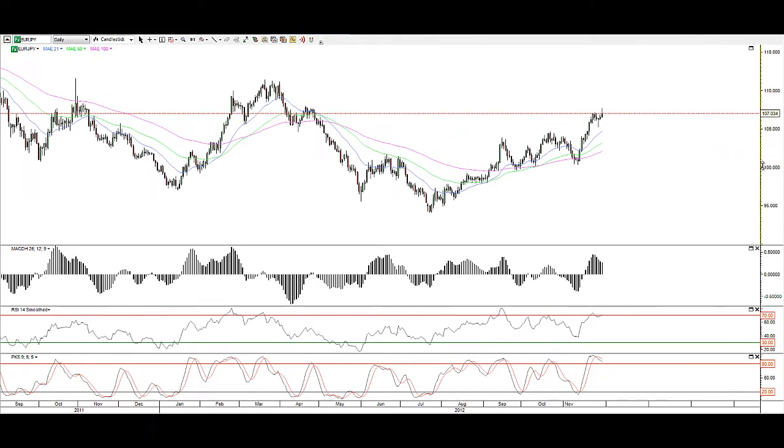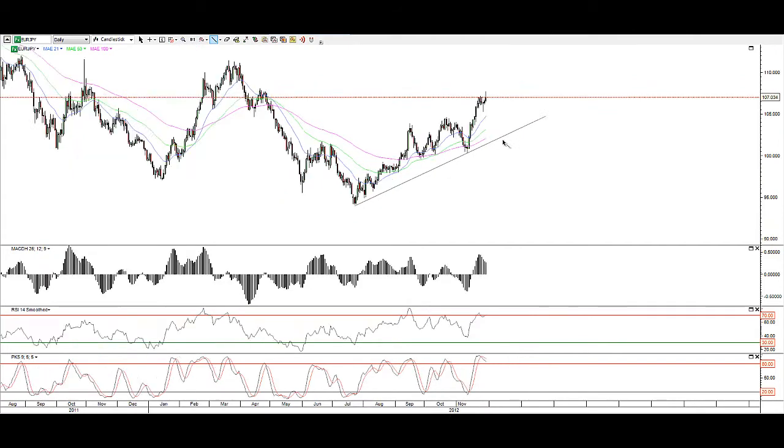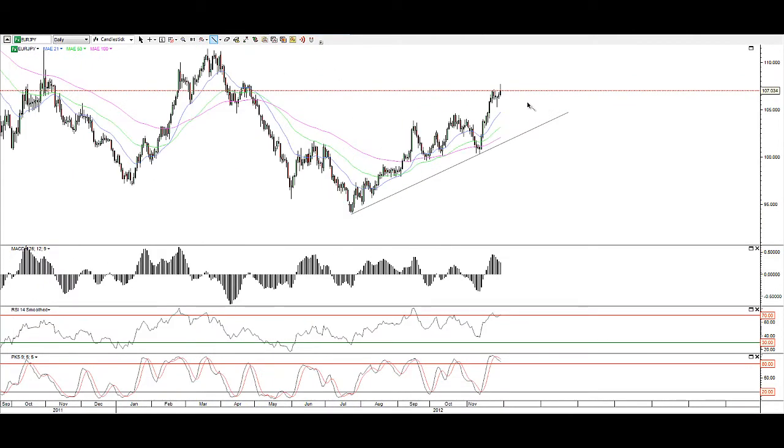This is a daily chart. Let's have a look at what's happening. The price action is above all three exponential moving averages. The MACD histogram is positive, the RSI is positive, and the slow stochastics are positive. The trend is definitely bullish. It's been up since the middle of this year, around about, and I do think we are still going to head further.